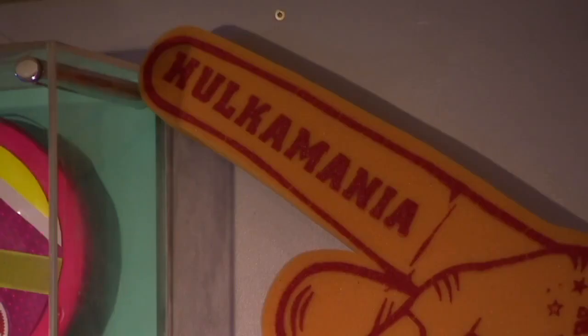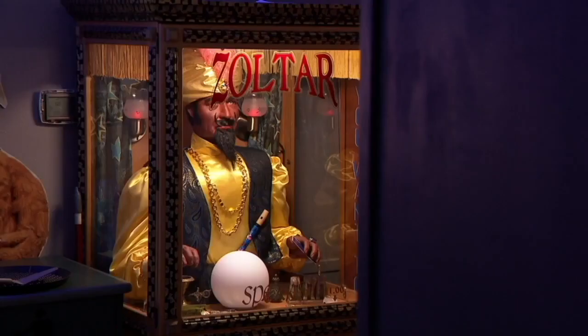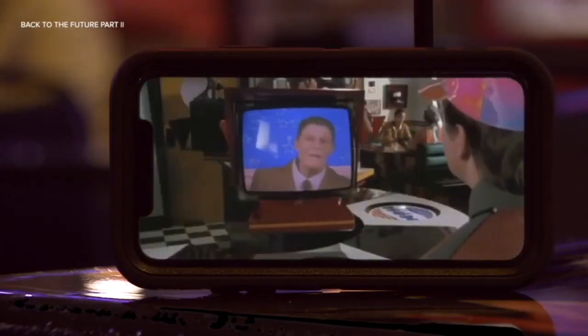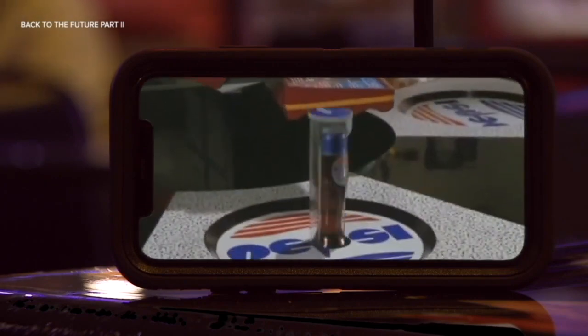I would describe the 80s as rad, gnarly, awesome, tubular. And for Morgan, getting back to his favorite decade started by going back to the future. Back to the Future Part 2, when they go into 2015. Welcome to the Cafe 80s. Marty goes into a place called Cafe 80s, which is like an 80s themed restaurant.